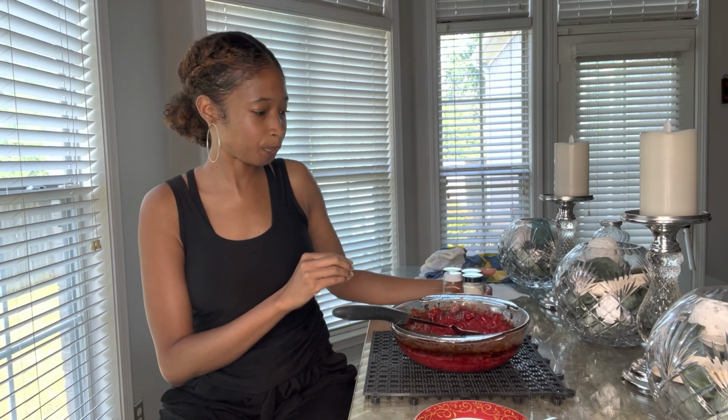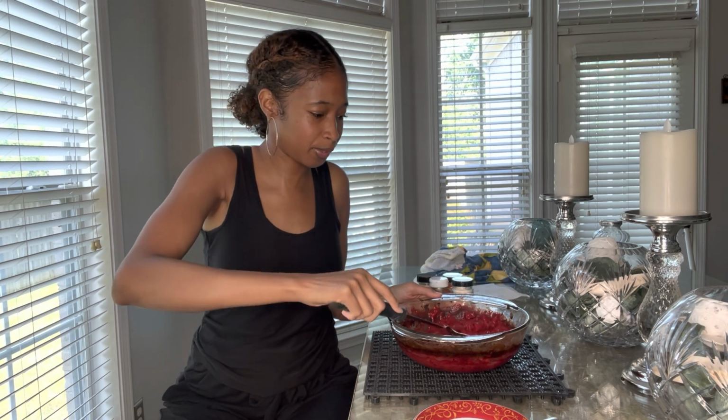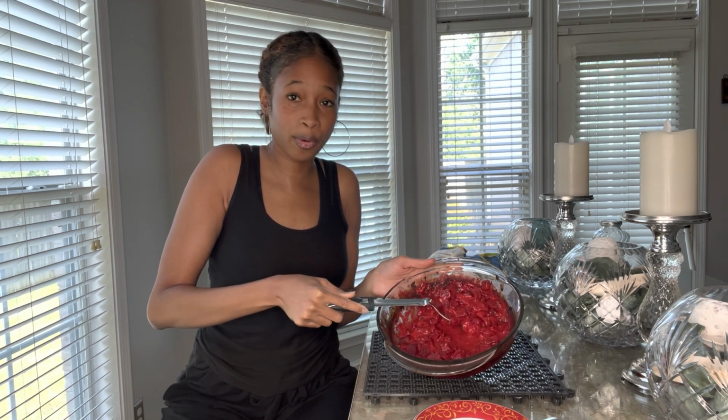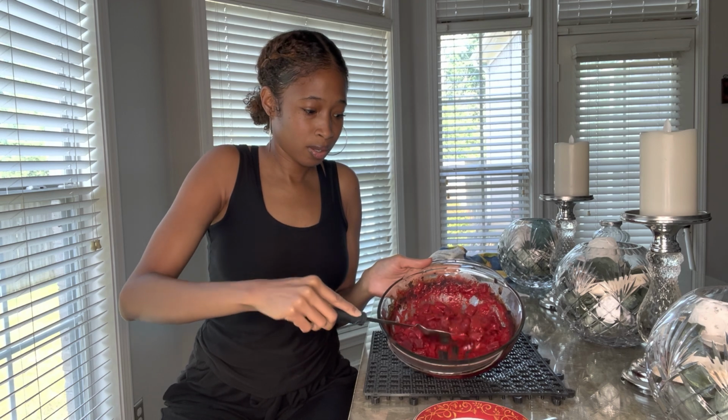Now, I'm gonna show you the seasonings that I use for this. I cut them up really nicely. I diced them. This bowl's still kind of hot. But I diced the beets up. You see how creamy that looks, you all?